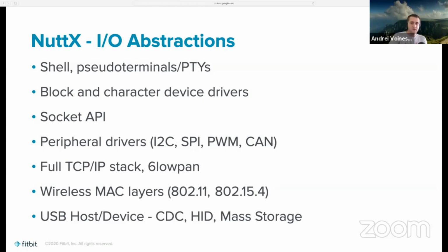In terms of what is actually supported, the list is huge and wouldn't have fit even if I dedicated multiple slides. So I encourage you to check the wiki or the code for the peripheral or device that you need in your application. I specifically called out here several peripheral drivers like I2C, SPI, PWM, CAN. There's a full TCP/IP stack. There's also a 6LoWPAN port. It offers a lot of USB host and device drivers with communication device class, human interface devices, and mass storage.